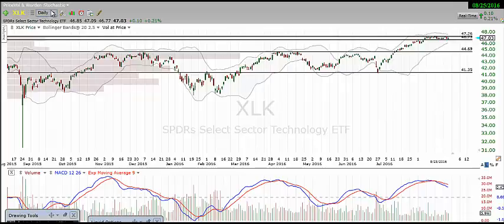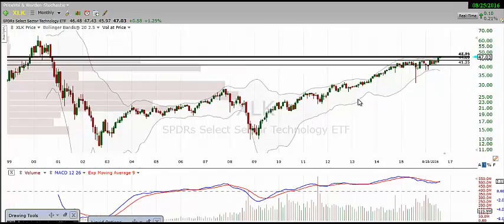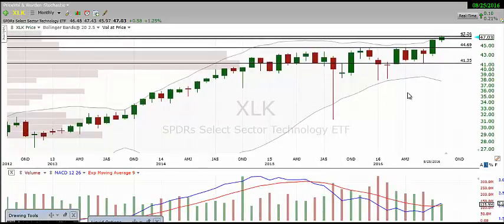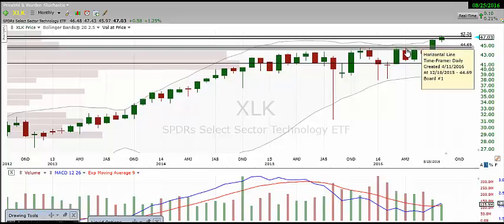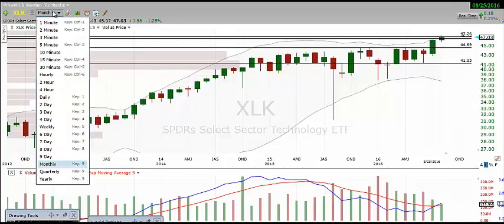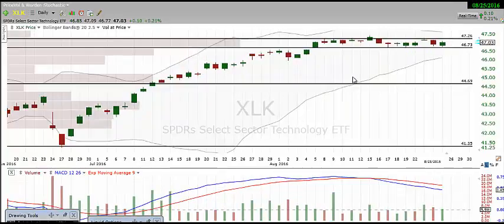And overall, let's take a look at the monthly chart. Monthly chart, very bullish. As you can see, a tight squeeze on the Bollinger Bands right here. And then we finally broke over this key resistance here at about $45. Nice break over that. Nice monthly bullish MACD cross as well. And we did so on a really nice pattern here. I think that overall the market's going to be heading higher. The technology ETF right here.